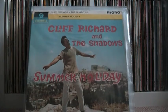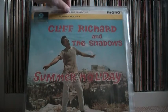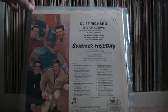I got another copy of Cliff Richard and the Shadows' Summer Holiday. I've got this one already, but mine's a bit rough, so this was a much nicer, cleaner copy, and that's in really, really good condition, the record.